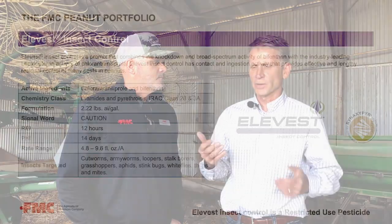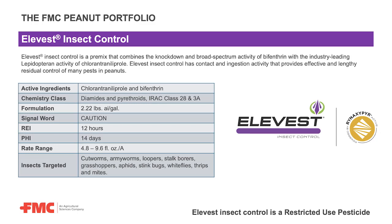You're right, Greg. We have a couple of really nice insect control products, and Elevis being one of them that I'll talk about first, contains bifenthrin and Rynaxypyr. So 2 completely different insecticide modes of action. It contains bifenthrin, that's a pyrethroid, really quick acting, fairly long residual, and very broad spectrum. Then you have Rynaxypyr that's very specific for caterpillars and leps and also grasshoppers, and it's a diamide. So you bring those 2 together and you have a nice, very broad spectrum, long-lasting product.